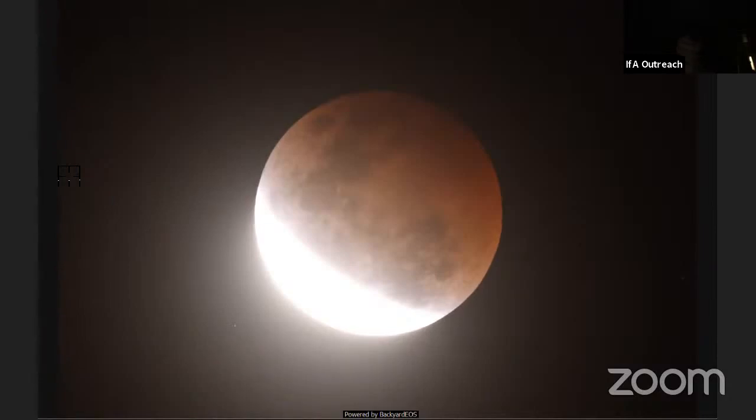If you want to understand the geometry of lunar and solar eclipses, you can just Google lunar eclipse geometry and you'll find lots of videos that show you what's happening and why you don't get them all the time. If the orbit of the moon was exactly in the same plane as the orbit of the Earth around the sun, then we would get an eclipse every month.